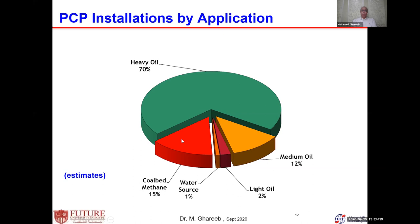Coal bed methane, especially for shallow wells for dewatering, usually reaches around 15%, plus or minus. And for medium crude oil, from 20 to 30 API, something like that. And for light crude oil, the same. Some people also use it for water source wells, only to produce water. All that is an estimated figure, just to give you some background on where this type of artificial lift is used.